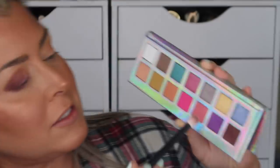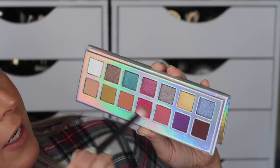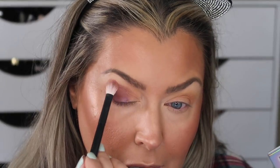Now I'm going to just jump into, let's mix this shade and this shade to kind of calm down this line. Kind of taking away how dark it was because I don't want too dark of a look. Okay, so I do want to go into some of the shimmers.